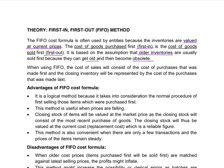When you use the FIFO method, the cost of sales will consist of the cost of purchases that were first made, and the closing inventory will be represented by the cost of purchases that were last made. So there is a very big difference between the two. You must remember that cost of sales will always be the prices of the goods that were purchased first, because they are sold first, and that your closing inventory will always be the price of the goods that were purchased last.